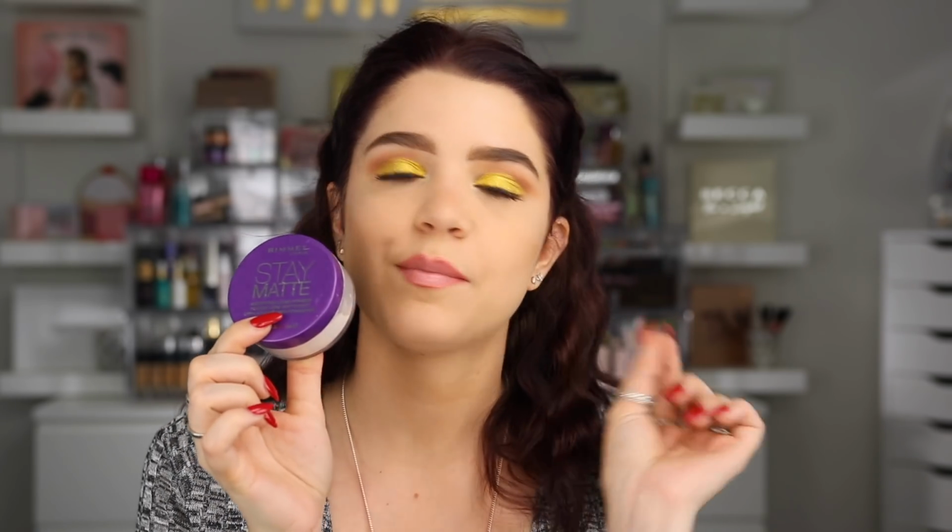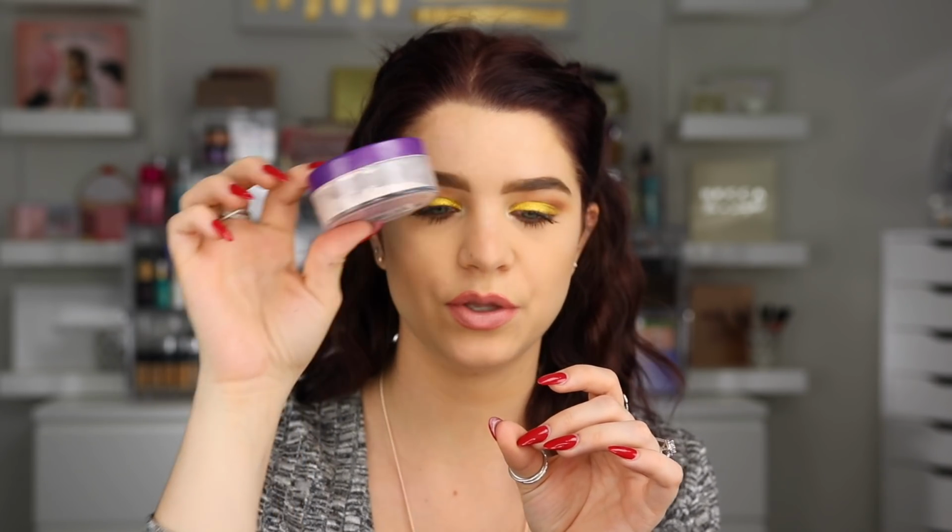I want to say it's like $4.99 or something ridiculous, and it reminds me so much of my Laura Mercier translucent powder, my ColourPop powder, so many powders that are more pricey, and this one, for only being $5, you get a full amount of powder in here, like a regular amount that you would get in any normal translucent powder, and it's just so nice on the under eyes. It smooths them out. It doesn't crease. There's no flashback. It is such a good powder if you haven't tried it out.